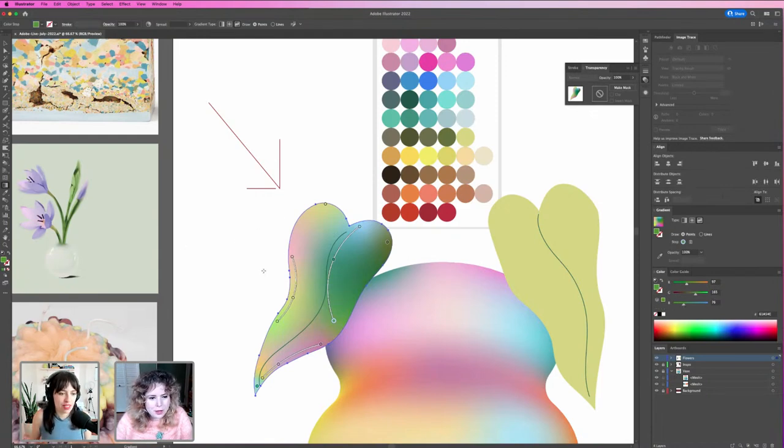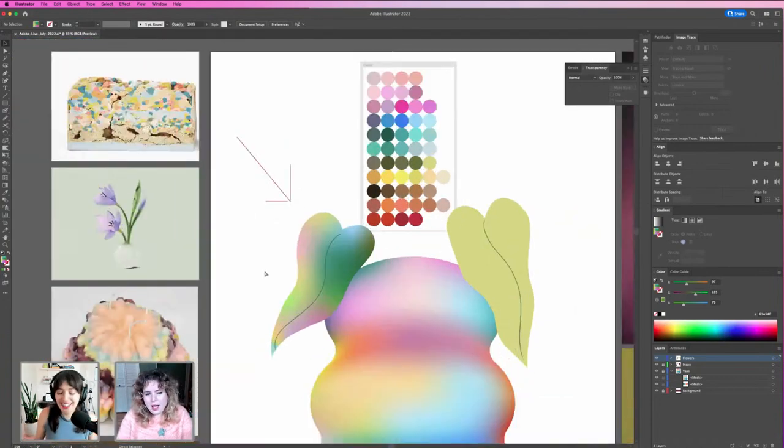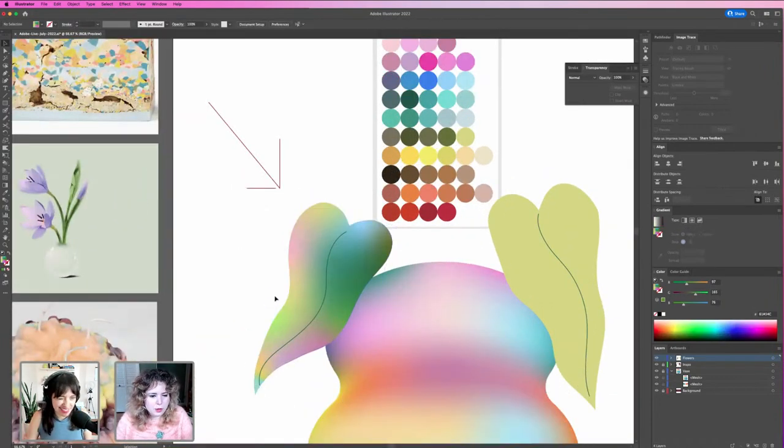Add them. There we go. I said mid-range, but I meant mid-tone. I definitely knew what you meant. I think that's pretty good.